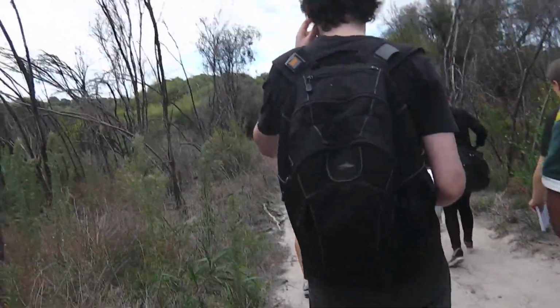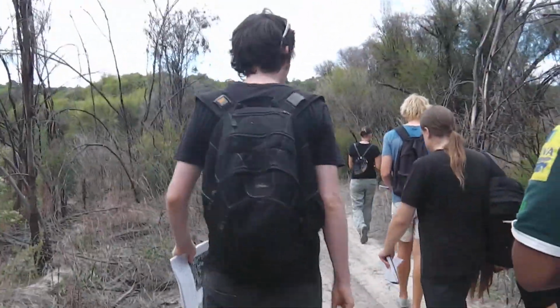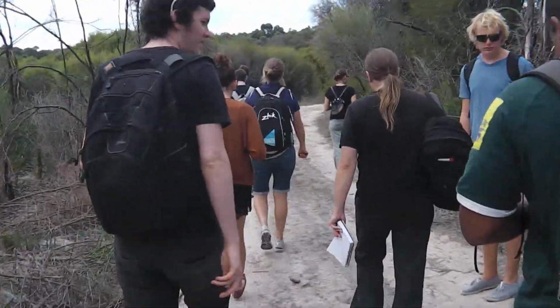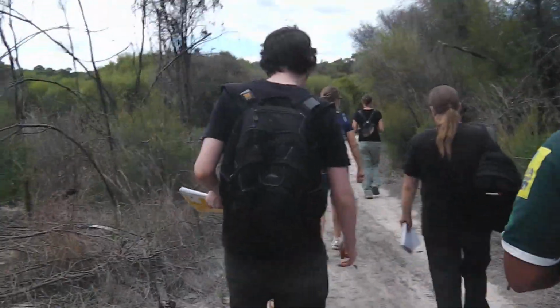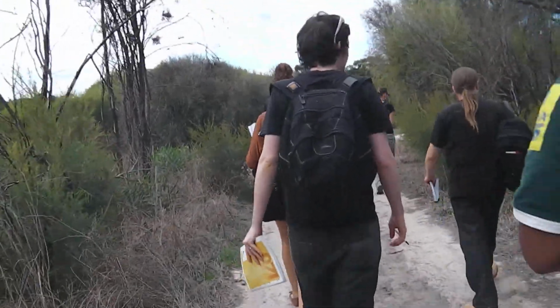I've got to get this sand out of my shoes. This is sensible. I don't usually wear shoes. Sometimes, you know, I just don't wear shoes ever. It's only because I have to go to uni, I have to put shoes on.